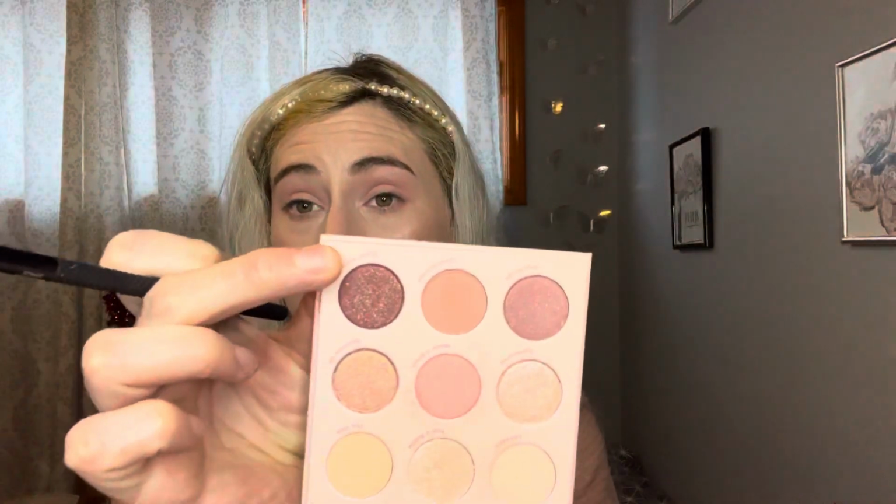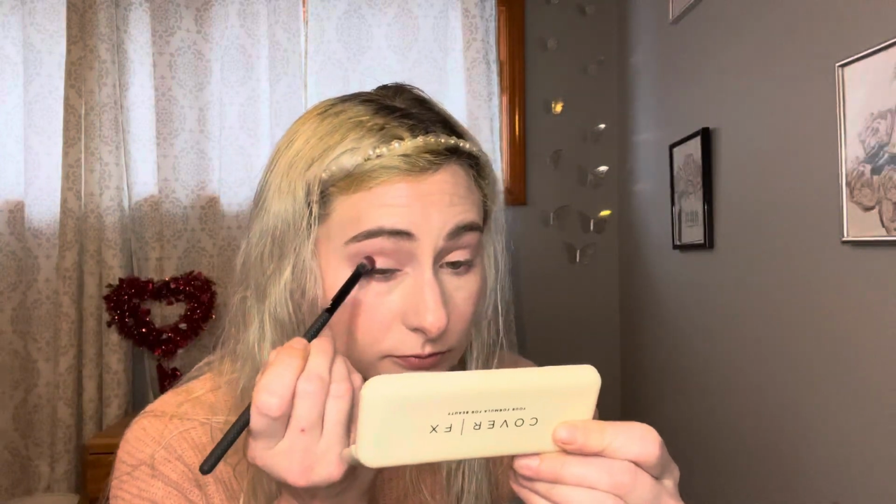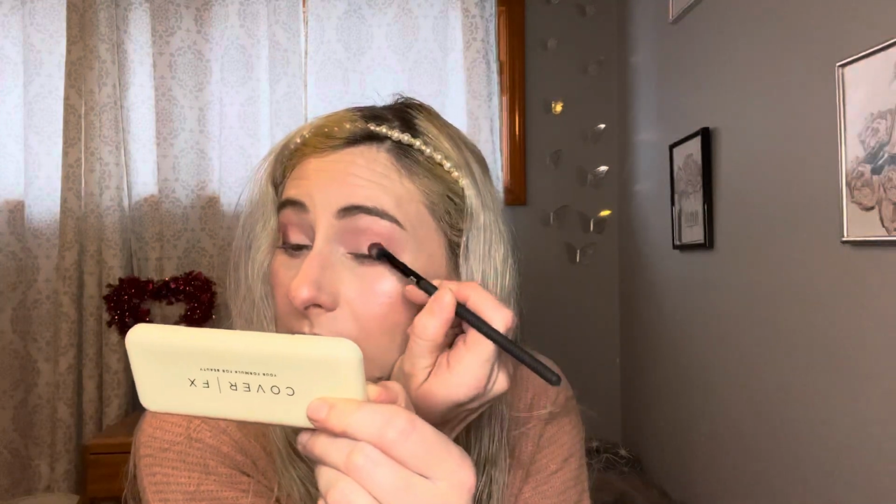Then I'm going to go into the shade Blush Wine. This is like the deepest shade in the palette. It's a matte with that micro glitter. And I'm going to put this in my outer corner area. As soon as I do that, all the glitter comes off pretty much.